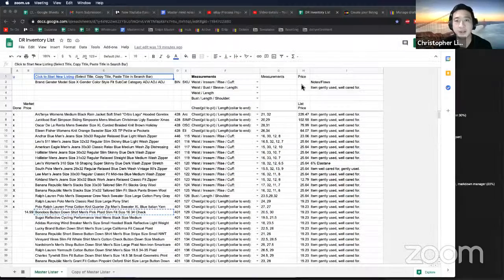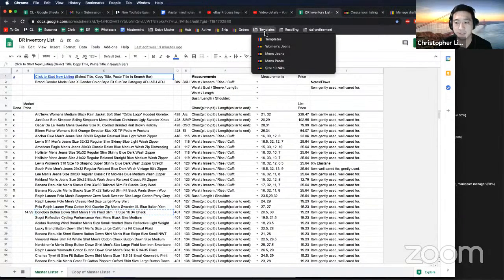So let me share, I tried your method too. So up here I have templates, right? I was just testing it. Women's jeans, men's jeans, men's pants, and then size 13 Nike. And I was going to make one for every different size. So instead of looking through your store, you can just click this and it will open up a mostly done listing, right? But I found that eBay's predictive lister is amazing. That's the reason I switched to it.